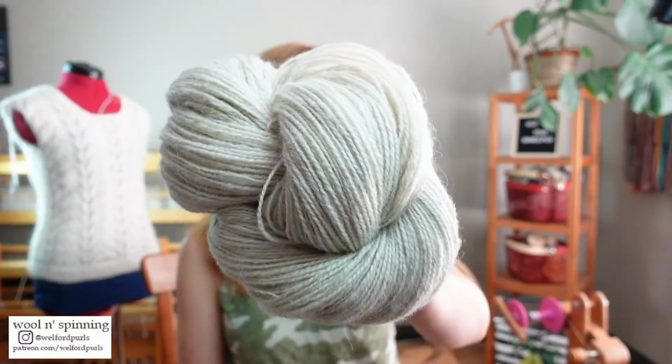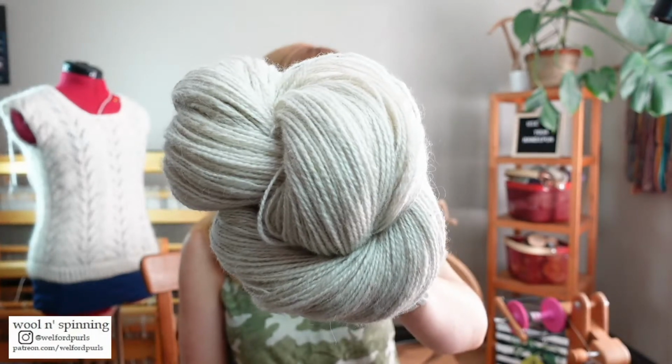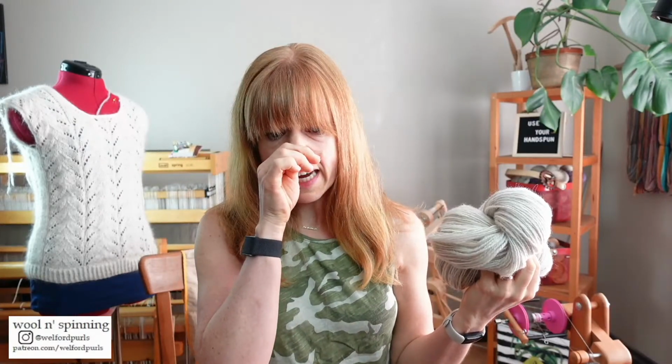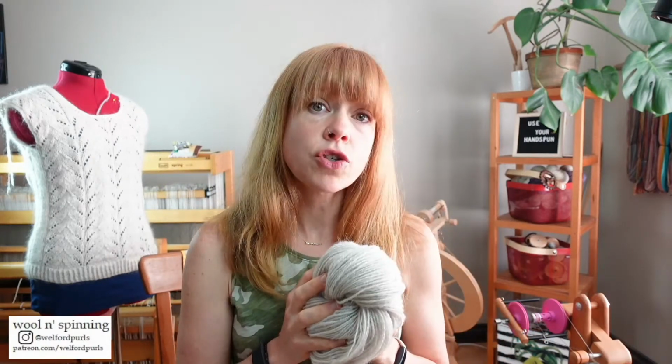So this is my Romney Icelandic. This was something that was sent to me by my friend Jenny, who's a part of our community. I don't know what the weight is of this, and I really am terrible. I haven't done the grist yet. I was just so in love with spinning this, and I was so enjoying it that it's actually ended up being the springboard for what we're going to do today with the Romney.